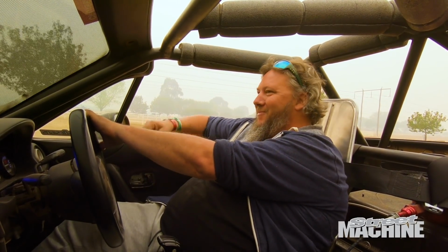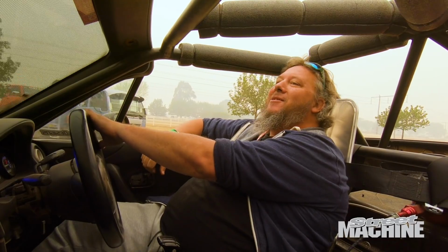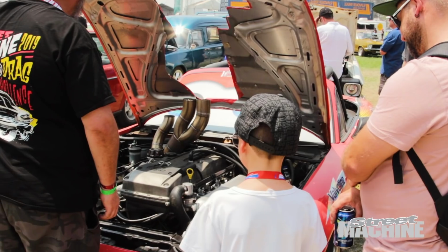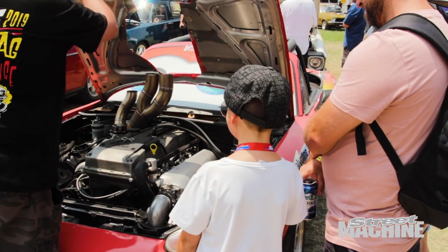So that's it. Summernats done and dusted for another year. We've had quite a weekend. Leading the Super Cruise out, cruising in 40-degree temperatures. Little Barra survived it all, and then we laid some rubber down Skid Row. That was fantastic. Great numbers on the dyno.